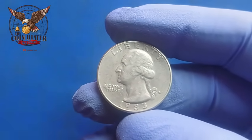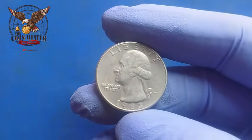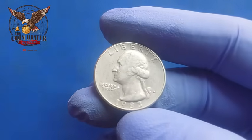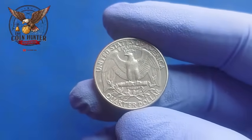But as mind-blowing as this $163 million coin is, as much as you might want to run right now and start weighing every quarter in your possession, I need you to stay focused because we still have two more coins to cover, and the values are going to keep climbing into territory that seems almost impossible to believe.